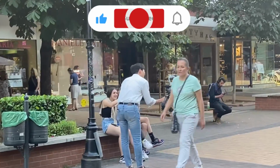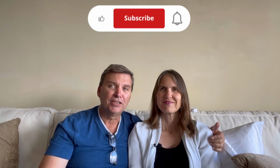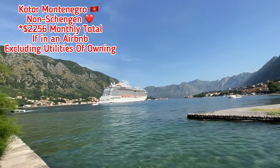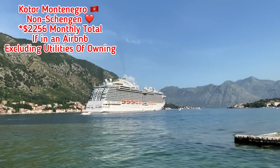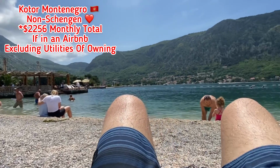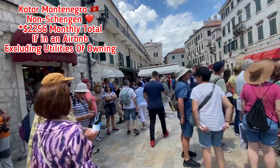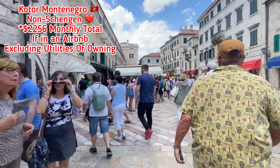Yes. The 4th location, a country near and dear to my heart, and it's non-Schengen. Thank you. And this is where we actually have our home base and where we're sitting right now. We're in the beautiful, lovely, wonderful country. Can't say it enough. Montenegro. Yeah, we love Montenegro. And Montenegro is considered the jewel of the Adriatic. I'll say it for you. And the coastline really rivals any Mediterranean coastline. I mean, it is just gorgeous. It's a paradise.